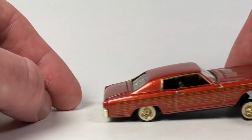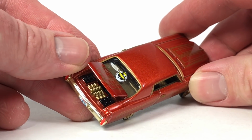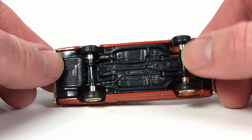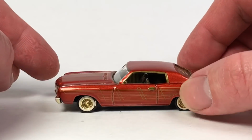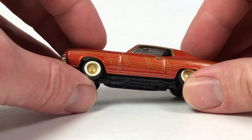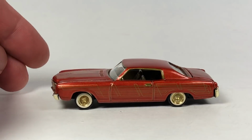So again, this one's going to have an opening trunk with gold in there. That looks sweet. It's got a gold interior. Again, it's got the positionable axles. I'm just going to pop that one down. And it looks pretty cool. Again, we have a little bit of tire issue there where it's coming off of the rim. And I'm just not going to spend time here fixing it, but I'm sure it's fixable.